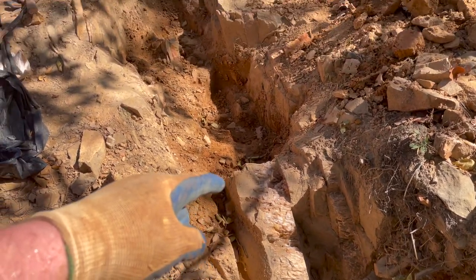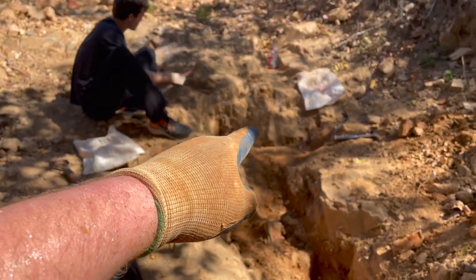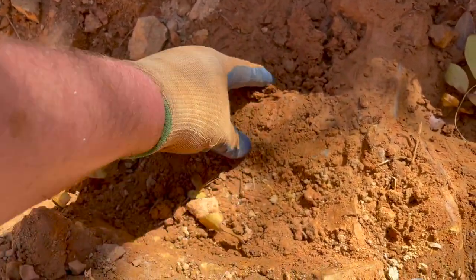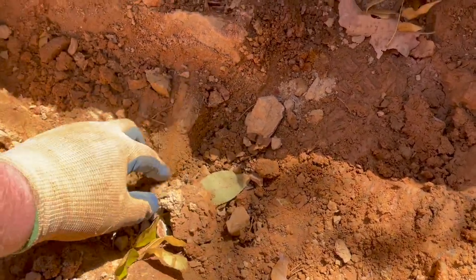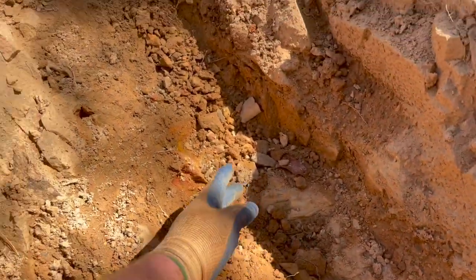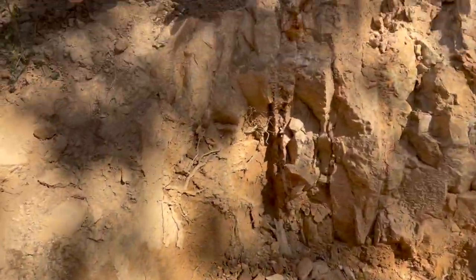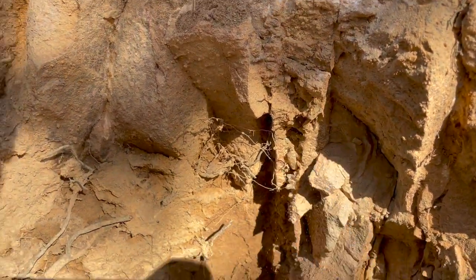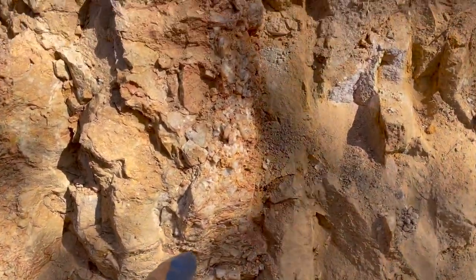So we're going to follow this vein up through here, going up, and then it splits. Half goes that way and half goes that way. But all through here, see this dark? That's all crystals going down through here. Like this is crystals right here. Crystals going up, and that vein just goes up and then it splits. Goes up this direction. See, this is the back of the vein, and crystals facing that way. This is the back of the vein, crystals facing this direction. Goes down. And here's the other half over here where it splits.